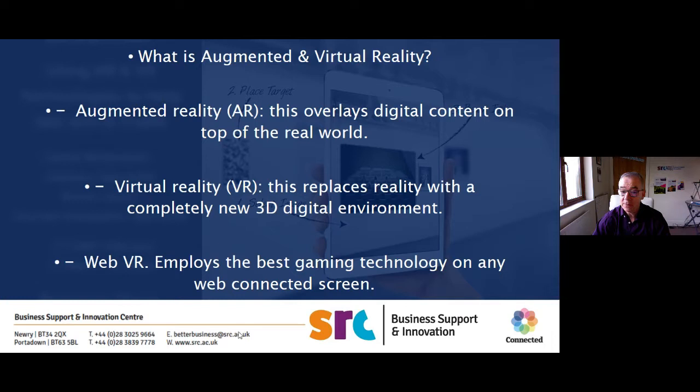So this isn't app-based. The other first two are mainly app-based. It employs the best gaming technology on any web-connected screen. So we're going to be looking at Mozilla Hubs today.